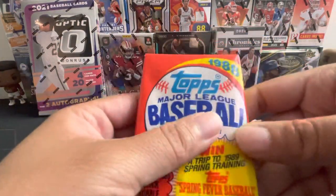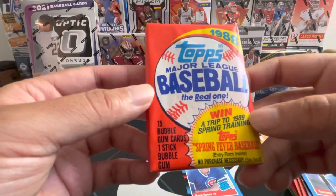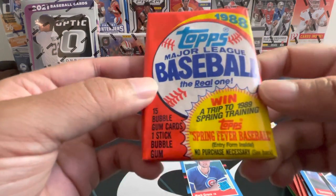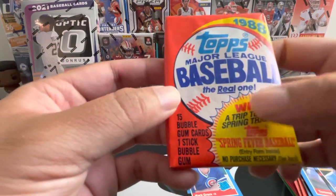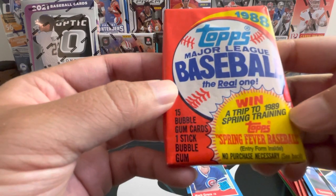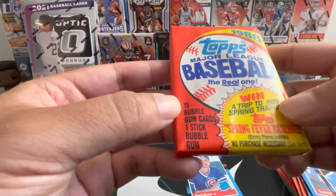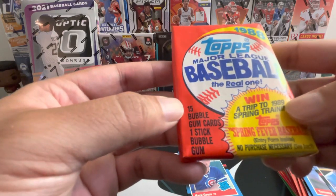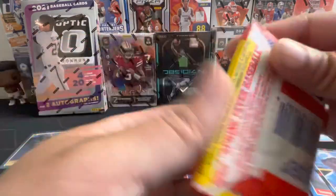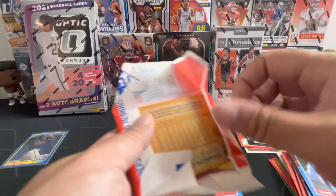And here goes our last pack. This is the one with the bubble gum. So maybe do another review video reviewing 1980s bubble gum. We'll chew up a bunch of those sticks. Topps Major League Baseball, the real one. Win a trip to 1989 spring training. Topps Spring Fever Baseball. No purchase necessary. 15 bubble gum cards. One stick of gum. Okay, let's go. Let's do this. Last pack. Let's get some of that last pack magic.